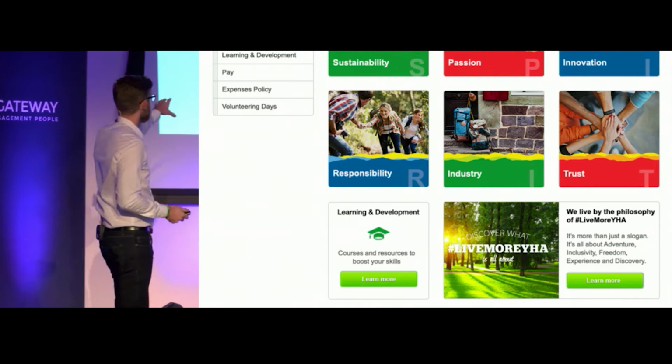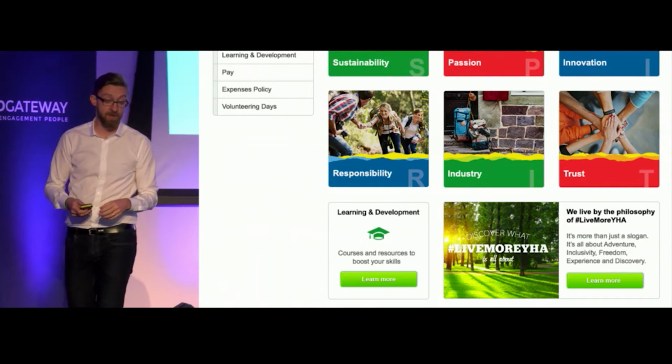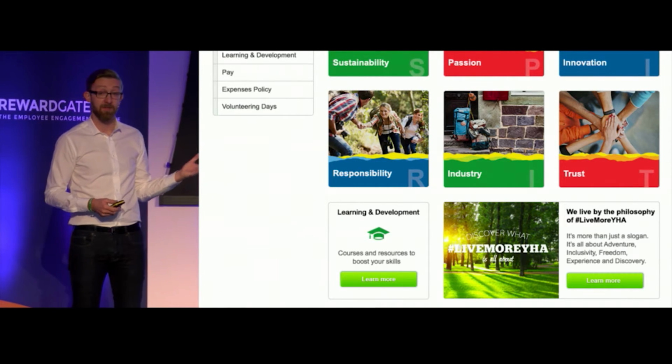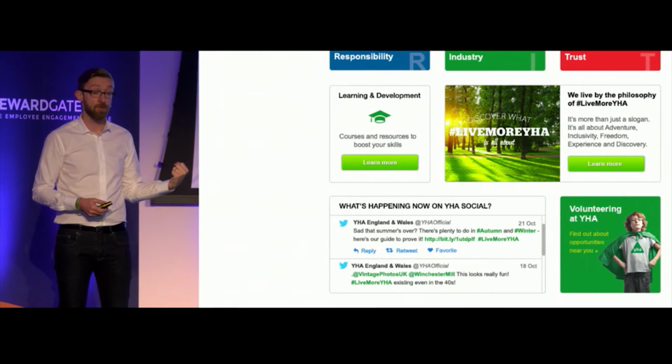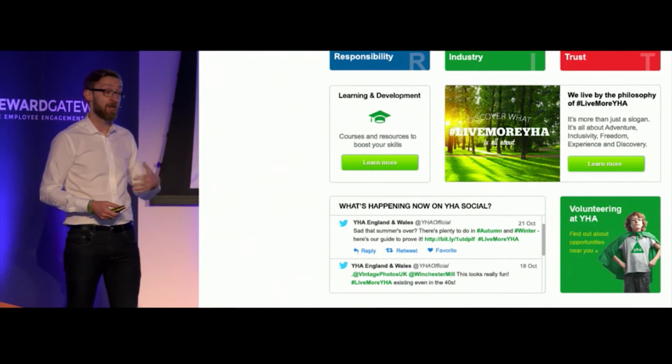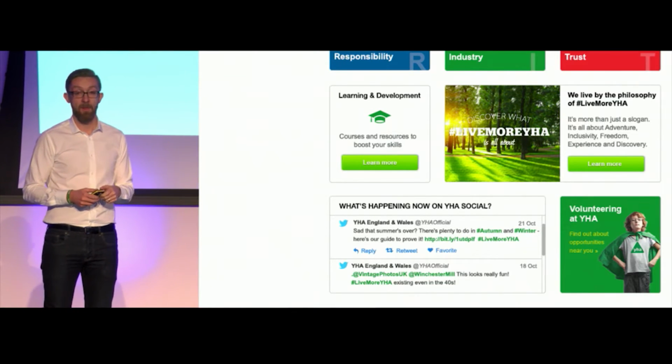We're communicating their learning and development here. They're rebranding all their HR stuff around Live More YHA. So they're explaining their philosophy and videos about it. Pulling in their YHA social Twitter feed, which is live, so that updates live all the time when you're on that page. And there's even a part there on volunteering.